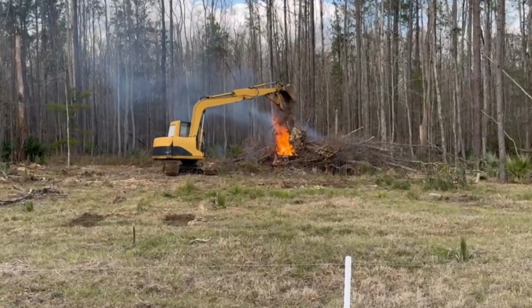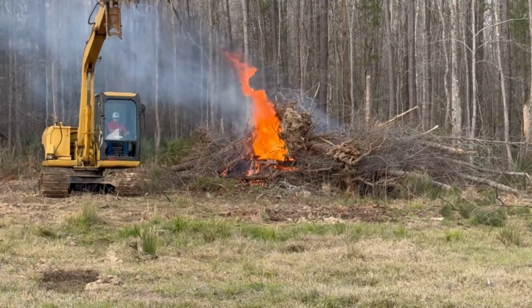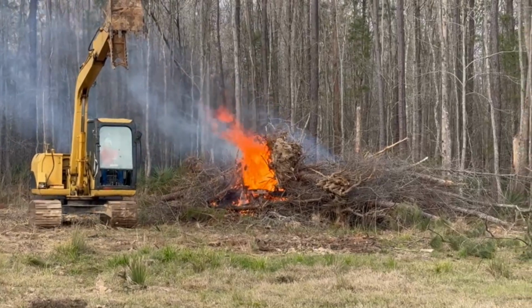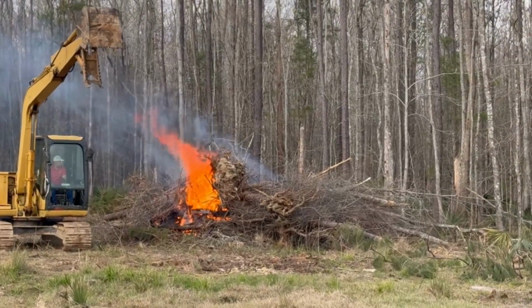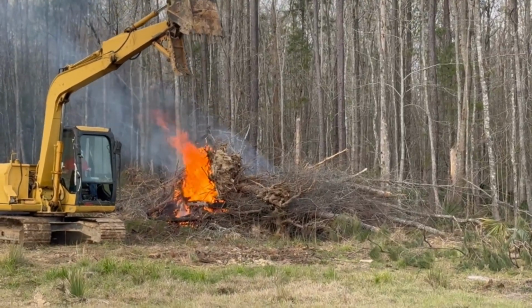All right, it's been a couple hours, and the fire actually burned through the middle of it. So Dad's on the excavator right now, restacking it. He's just pushing both ends together, but you can see that's really putting some life back in the fire.